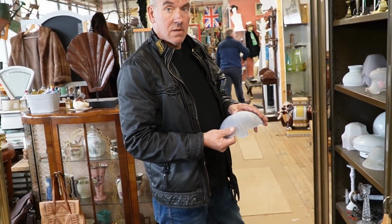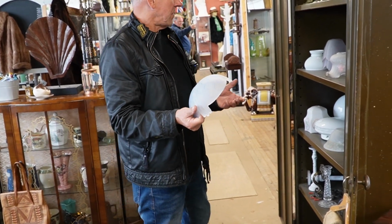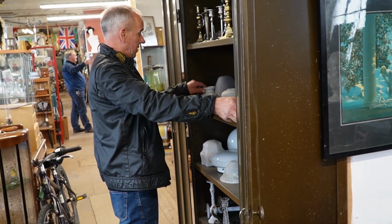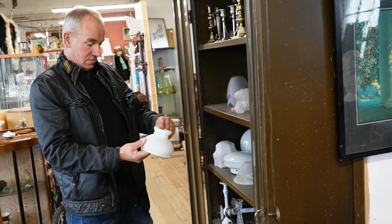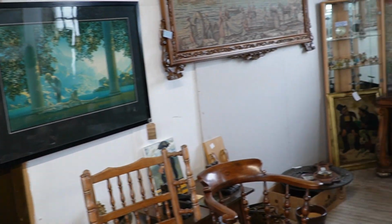Imagine how much stuff there is. It's just, yeah, unbelievable. It is, isn't it? But to find a place that sells lampshades is worth its weight in gold as well. What are they? Can't see that. 15 quid. 15 quid if you need one of them.